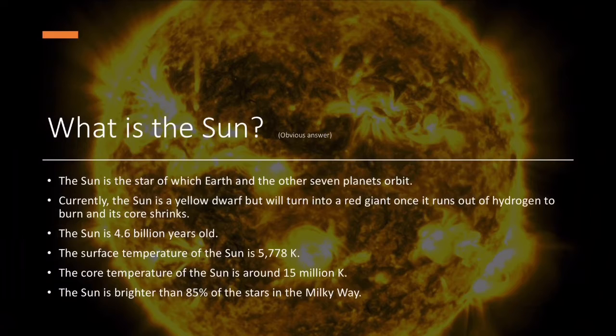The Sun is 4.6 billion years old, and the surface temperature of the Sun is just under 6,000 degrees Kelvin. However, the core temperature is a lot hotter, 15 million degrees Kelvin. And the Sun is also brighter than 85% of all of the stars in the Milky Way. Admittedly, though, most of them are red dwarfs.